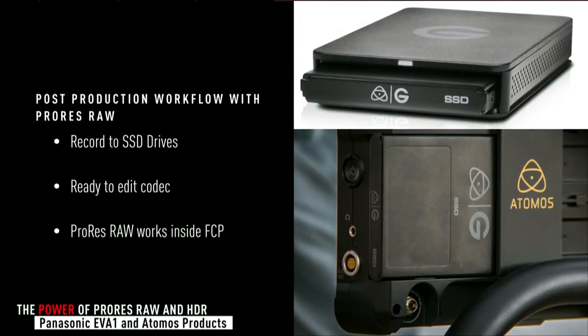So recording to SSD drives, ready edit codec, and works right inside Final Cut Pro. They've also made adjustments now to basically work in Premiere and DaVinci. I'm kind of a Final Cut guy, so I don't know too much about working with it in the other programs, but for Final Cut, it really just works seamlessly. You don't have to worry about the computer slowing down, and playback's a breeze, and I'm rarely doing proxies, even on my MacBook when I'm traveling.